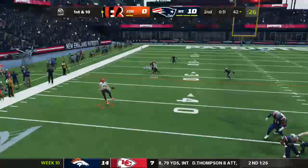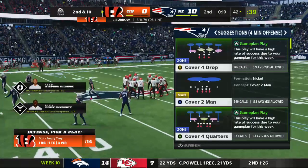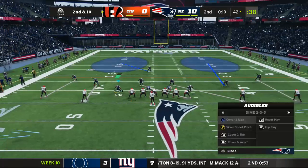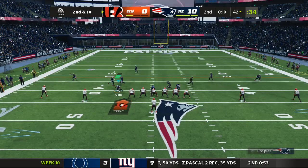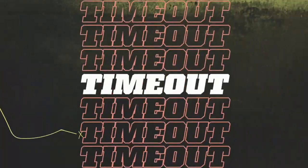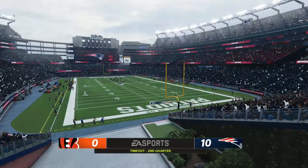First down, here's Burrow. And that's incomplete. Clock stops with 10 seconds left. Normally, he's pretty reliable. Usually catches what's thrown to him. On that play, he simply dropped it. So now second and 10 after the incompletion on first down. They're passing here. Joe Burrow over the middle. That's caught by Chase. And offensively, they'll take the timeout with 6 seconds left in the second quarter.